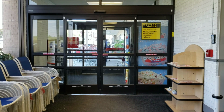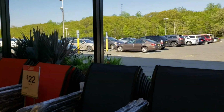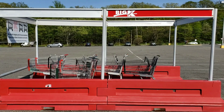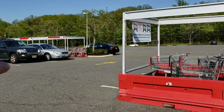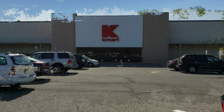I guess not. Darn. This is one wicked cool store. The whole glass front like this is beautiful, and then you have another doorway there. Now here's something I've never seen. I've never seen one of these car corrals. This is cool as hell. There's another one over there, a double one. You know, that's really cool too.